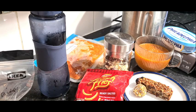And usually, more often than not, I stick to what I have set out and what I plan to eat for the day. And seeing it visually like this really does help me, and it's really made a difference to my weight loss journey.